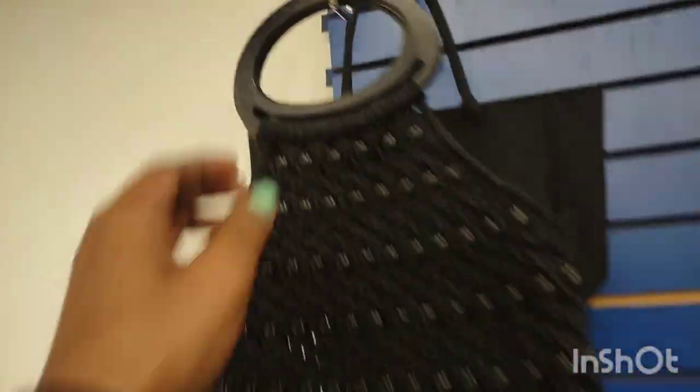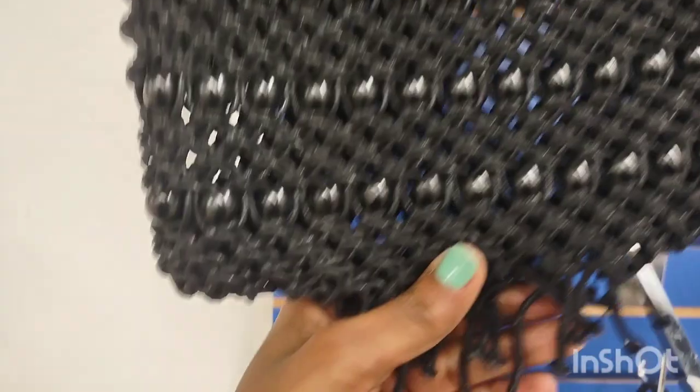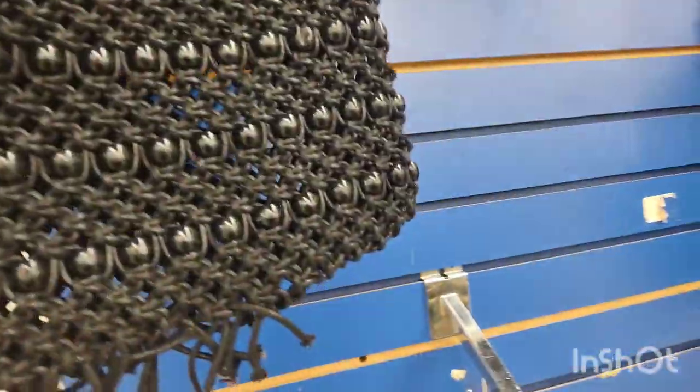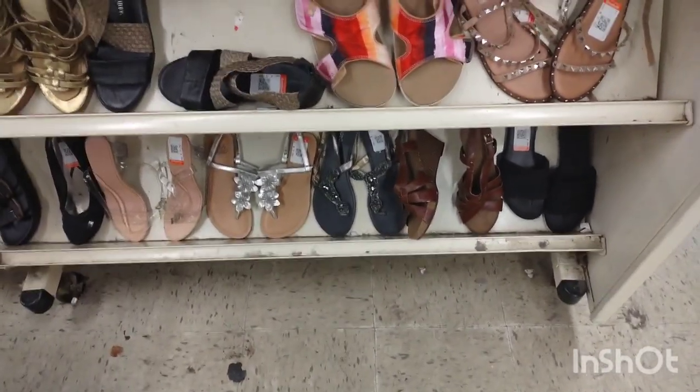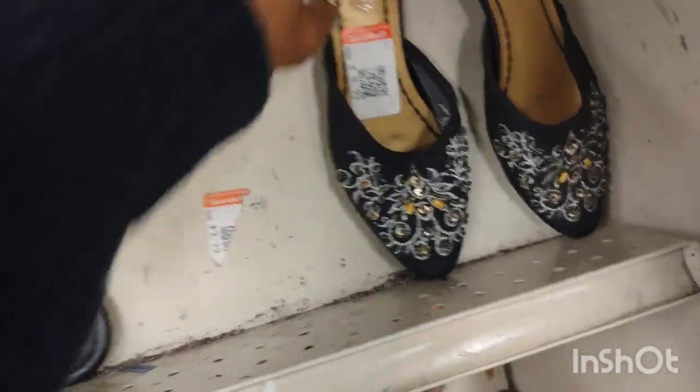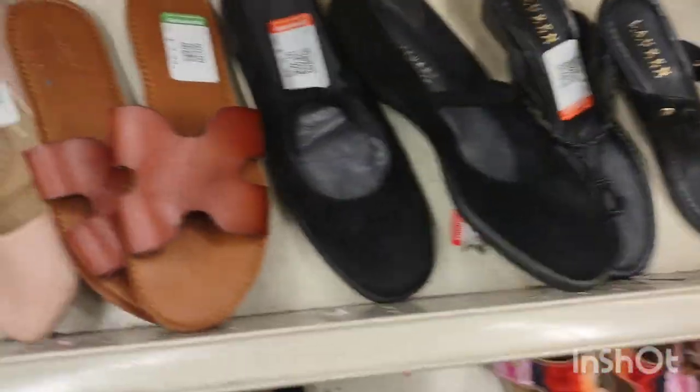No, I'm pushing my cart. I can tell. Yeah, this was gorgeous. I struggled with that because you could just sew that and put it back together. That was beautiful. But the reason why I didn't buy it is the handle was too small. It wouldn't fit my arm comfortably, so I left it. And they did have some beautiful, beautiful shoes and boots.